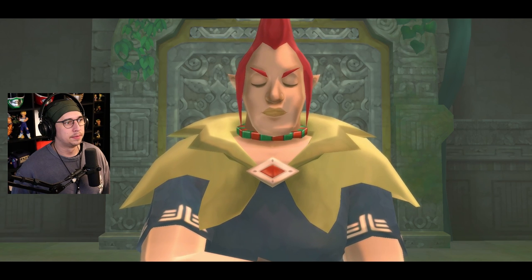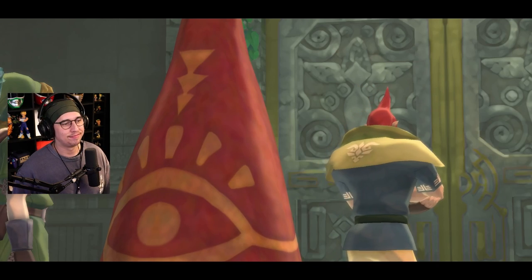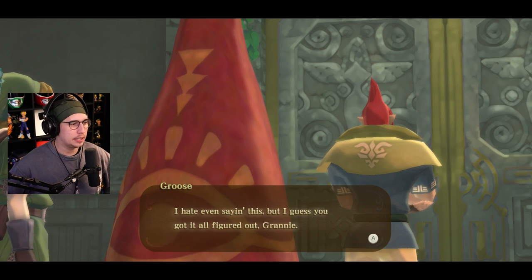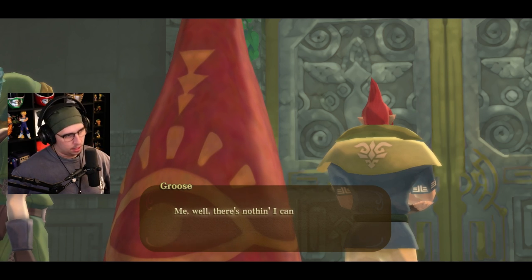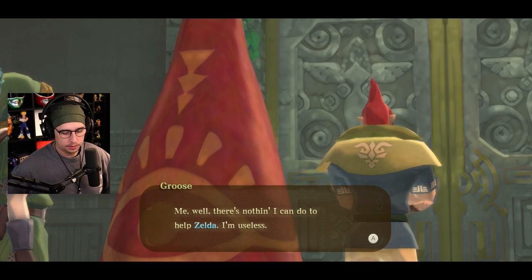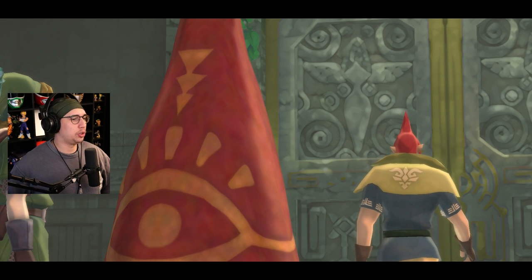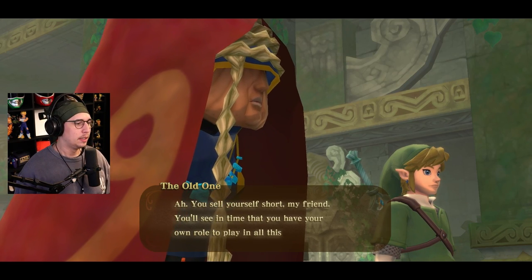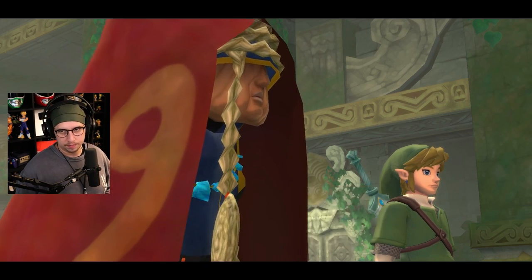Alright, Groose. I hate even saying this, but I guess you got it all figured out, Grandma. Me? Well, there's nothing I can do to help Zelda. I'm useless. Hey, that makes two of us, Groose. Ah, you sell yourself short, my friend. You'll see in time that you have your own role to play in all of this.